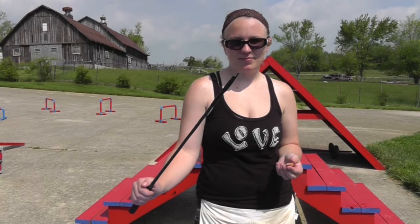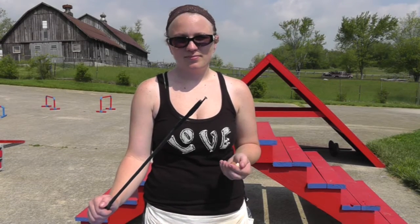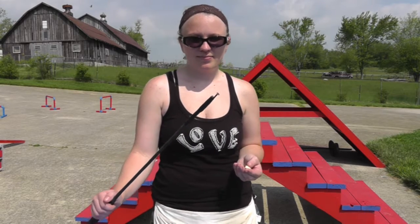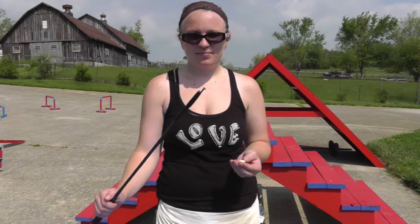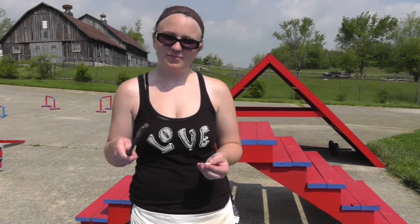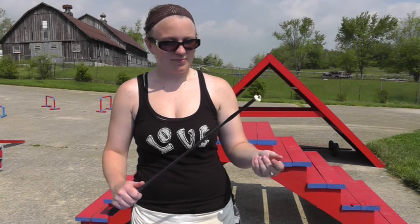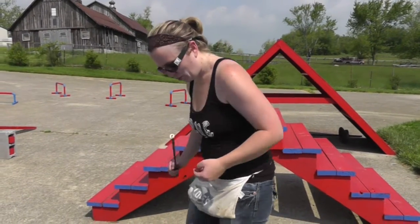Okay, what Callie's going to demonstrate now is how we use the target stick to help the dog learn to negotiate obstacles in the manner we like. That's just a little riding crop that we cut the end off of and taped a nail to, the flat end of the nail, and we use that flat end of the nail to hold treats. Super cool. Watch her put the treat on, and now she's going to go over here and negotiate these steps by using the target stick.